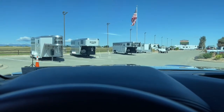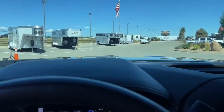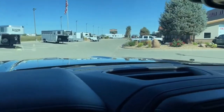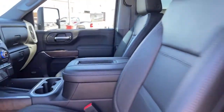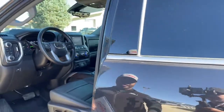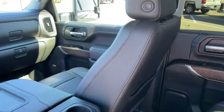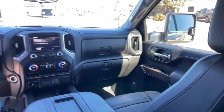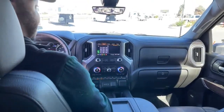So that heads-up display has a ton of features with it. That's just some of the features I wanted to mention that makes life very easy while driving. So heads-up display does come in handy. So let's check out some of the features we have inside. Again, I did tell you guys at the beginning of this video, this vehicle has a lot of features on there. So that was just one of the many.